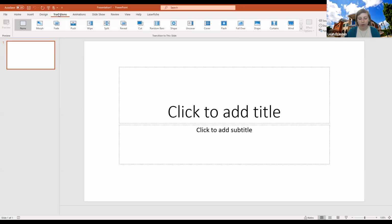Transitions is the next one over, and that's what you'll go to when you want to change what it looks like when you advance to the next slide. And then the rest of the tabs we're not going to go to today. Animation, which is what it looks like as a new point appears on the same slide, so not between slides, but within slides. And then Slideshow, Review, and View. We're not going to touch upon those today.